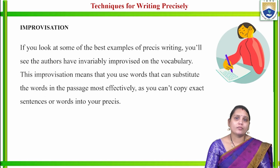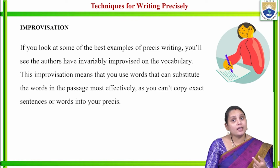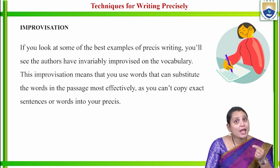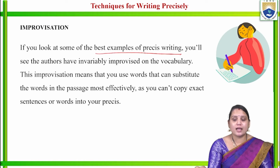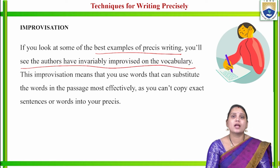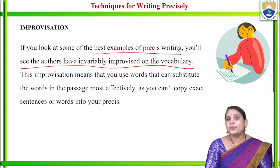Next, improvisation. How can you improve your draft? Check for more number of examples. Try to read research works or anything which is related to your topic and try to improvise, giving it more examples, trying to explain the things with examples, such that when you are explaining something with examples, it creates impact on the reader and makes him visualize the event clearly and understand the proper information which you are guiding him to understand. So here look, best examples of précis writing. You will see the authors have invariably improvised on the vocabulary. So you will focus on the vocabulary, what is used, how they are used, such that your précis writing will become more effective and improvised.